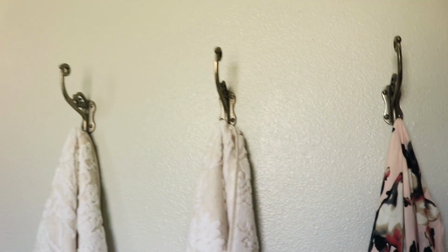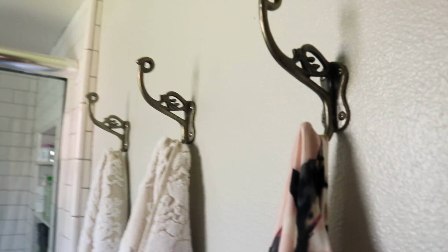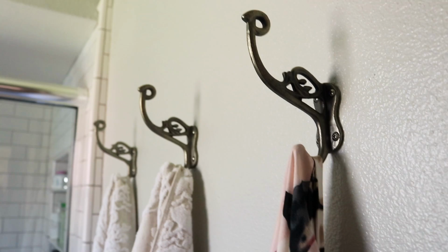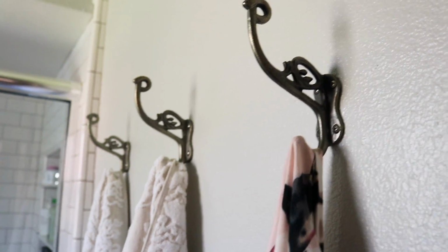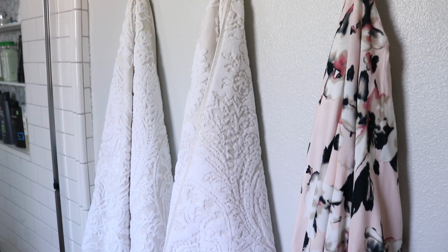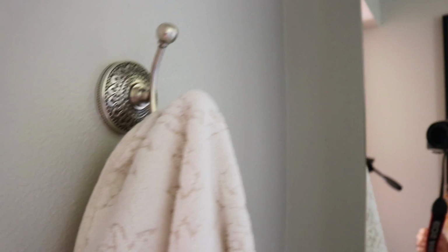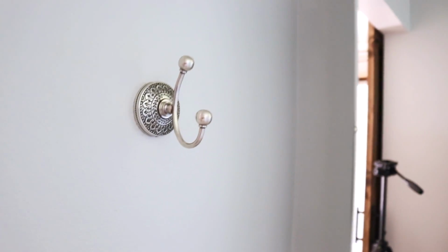And these wall hooks are from Anthropologie. I love the look of them. They're vintage looking. They're really heavy too, actually. And they have a bunch of different colors. If you guys are looking for some hooks, they have so many options for those. And this one is also from Anthropologie. I'll show you what it looks like. I don't know why it was so hard to find towel hooks, but I finally found them.